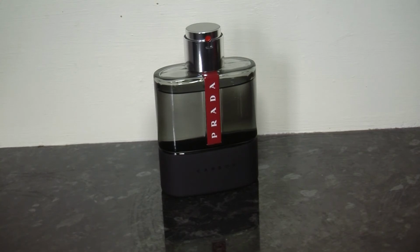What else can we say about this? Well, if we cover off the bits that people consider to be important, which are things like projection and longevity. Projection is fairly decent. It's not over the top. It's certainly not out there and monstrous like Sauvage is. This is more refined, a little bit closer, and you're probably going to get, I don't know, 3 feet from this, not masses. But still respectable. People will smell this on you when they're up relatively close, which nobody outside of your household should be currently because of social distancing, but that's another matter.